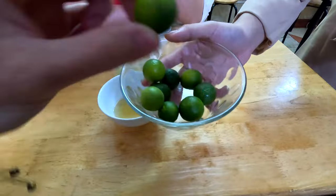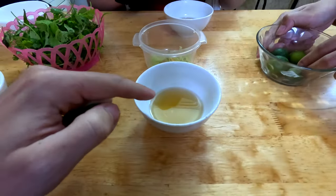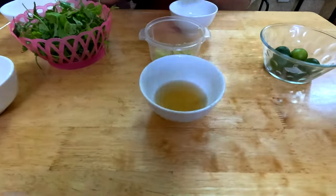At this restaurant, we're gonna be trying something new. Steamed rice rolls. I have no idea what it is, but I'm excited. It's smaller than a lime and it's called kumquat. This is fish sauce. Yeah, you squeeze it in your sauce. Squeeze it? Okay.